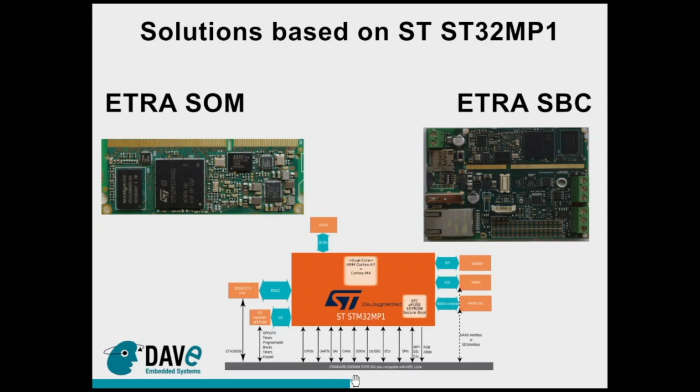From the architectural point of view, this is a standard SODIMM connector and interface again, and this solution is compatible with the existing Axel U-Lite system on module based on i.MX 6 UL ultralight. So customers can also consider to jump from one solution to the other, and the system on module provides access to all features and all functionalities, starting from the dual Cortex A7 plus the Cortex M4. Again, it is possible to do a very good isolation of the Cortex M4 for doing a good AMP solution, asymmetric multiprocessing. And all industrial peripherals are available at the edge level.